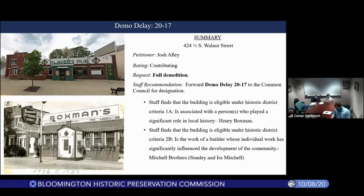The designation of this building, because of its association with Henry Boxman, would be the first of its kind to recognize the social and cultural importance of a local building significant because of its association with food services in Bloomington. Staff finds that the building is eligible under Historic District Criteria 2B. It is the work of a builder whose individual work has significantly influenced the development of a community. And that would be with its association to the Mitchell brothers, Stanley and Ira Mitchell.